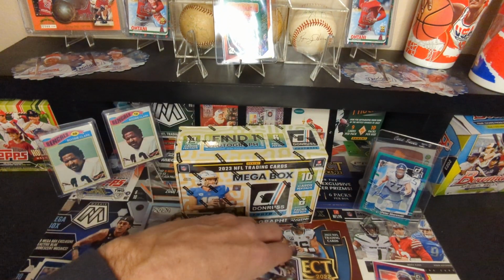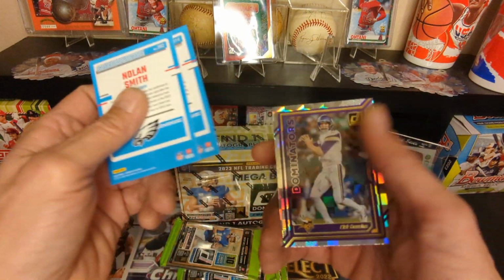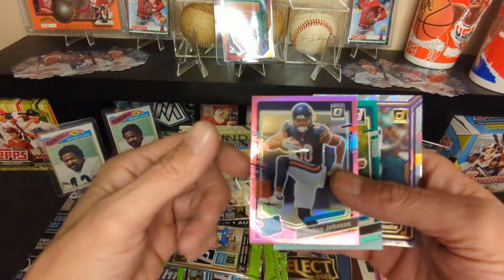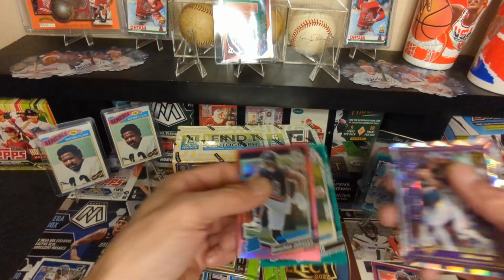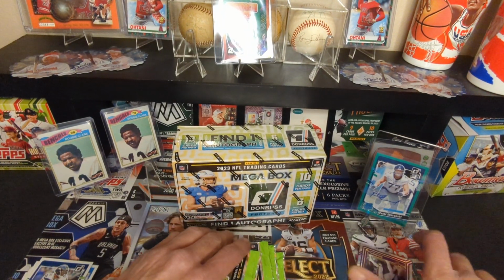The fact that we're pulling autos out of mega boxes is just great. We got a Dominators, Kirk Cousins. That's a cool card. Then we got a Roschon Johnson on the pink and a Nolan Smith on the green. So huge amounts of color coming out of these. Really liking the format.